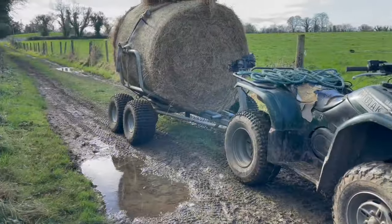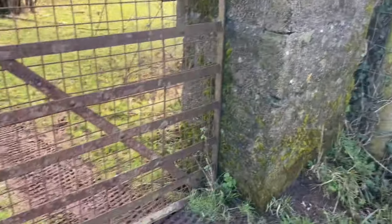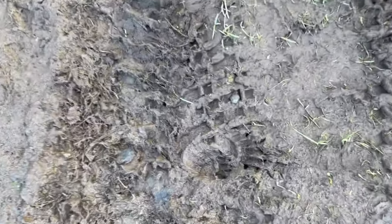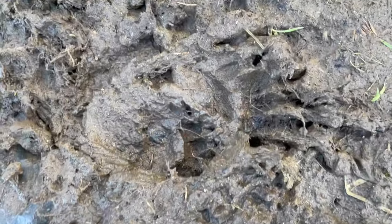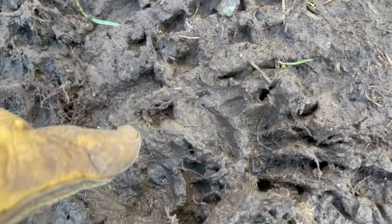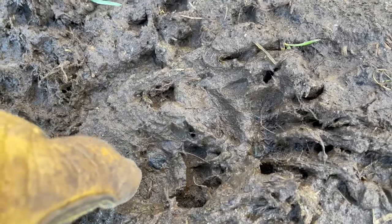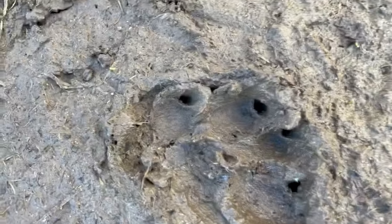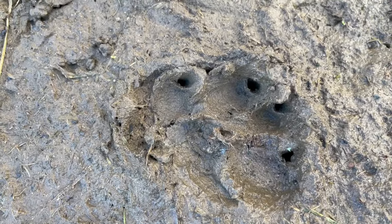So I'm just coming into our place and I spotted, which I didn't spot when I was coming out, there is a badger footprint. You can see it's an elongated foot and a smaller sort of paw. There is a dog footprint. That's a big dog. That's a badger.